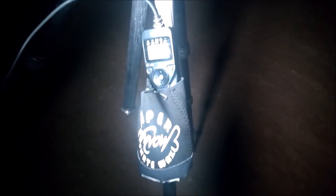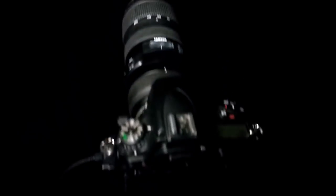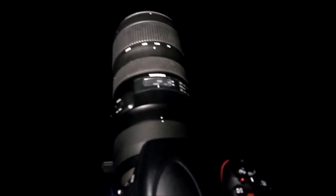And here's my setup. You can see I got my intervalometer in this nice little koozie so it's not flapping around. Attached to my D750 with the Tamron 70-200 on here right now. And I'm using the Sky Guider Pro.